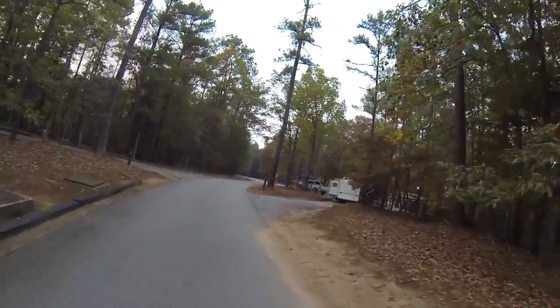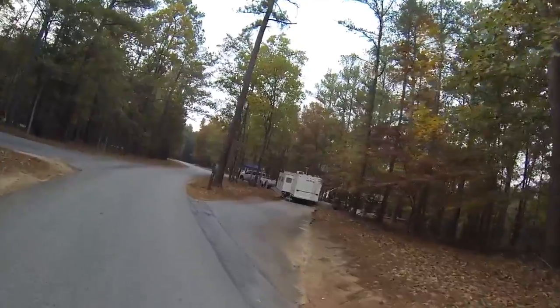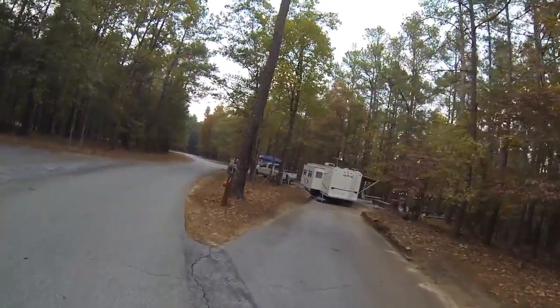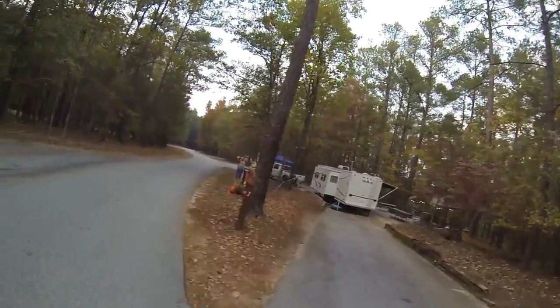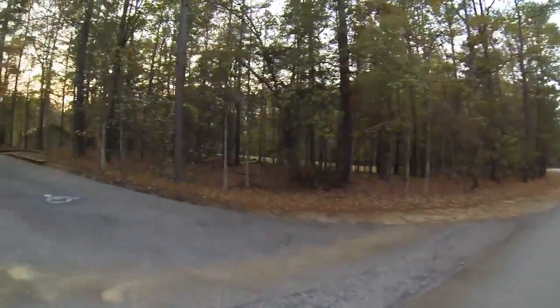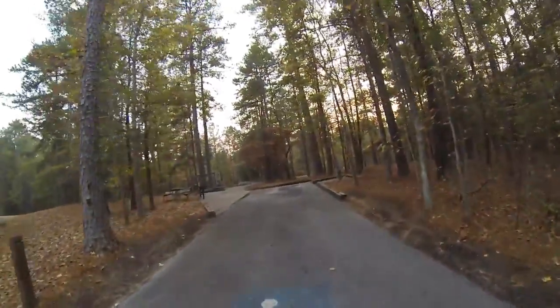Site 1 is our campground host. It's a pull-through. Nice outdoor living area. All the outdoor living areas are sand unless they're handicapped. And a very nice space. Now, unlike some state parks, the campground hosts do not have sewer.